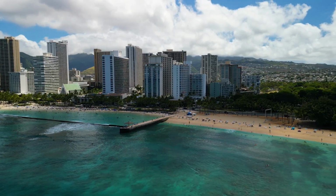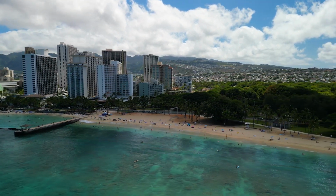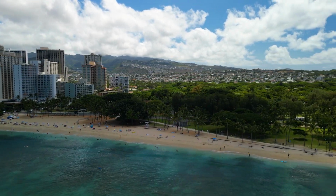And if you want, you could just sit at the beach or sit at one of the parks and people watch. There's so many people from different areas of the world that come to vacation in Hawaii. And you get a chance to see them, even talk to some of them as well. Waikiki is a great place to live, and it's a great area if you want to invest in Hawaii, getting into the market without having to spend $1 million. There's a lot of opportunities over here in Waikiki.